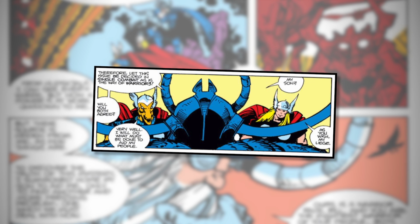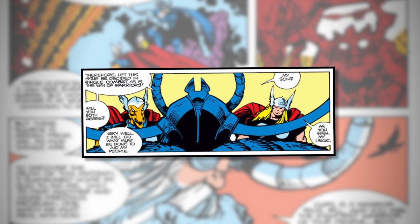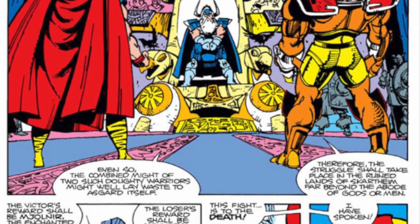However, having a taste of this newfound power, this guardian of these people, Beta Ray Bill, doesn't want to give up Mjolnir without a fight. So what does Odin do? He institutes a situation where they need to go to mortal combat. One-on-one battle to the death.